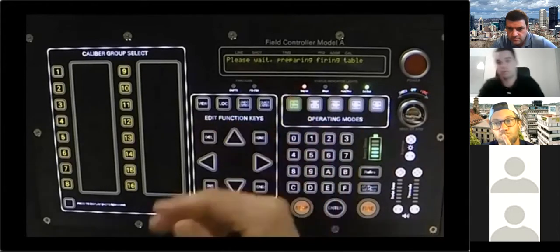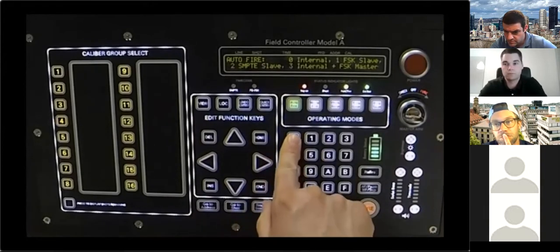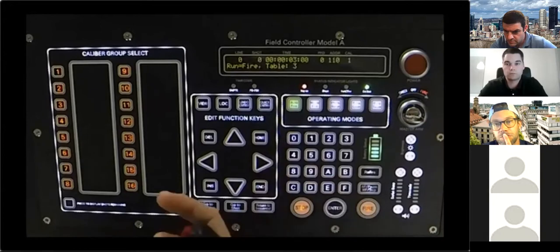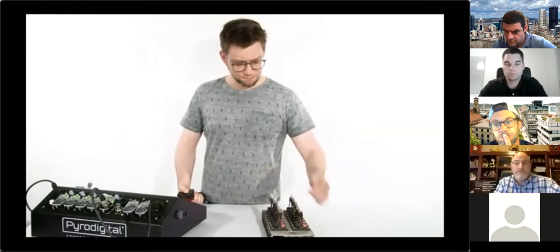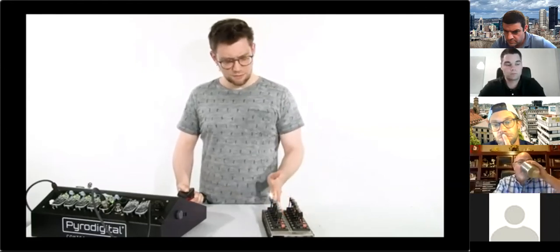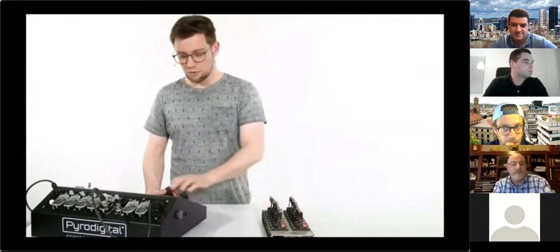So I turned the key after I made sure everything is cleared here, and I select internal fire and start the script by enabling and pressing fire. We see over here the script running. So this half of the FM is programmed to hazard lockout group number 1, and this here is programmed to hazard lockout group number 2. So of course I can now activate and deactivate those parts of the show with the caliber groups, but I would really like to have them as separated subscripts.